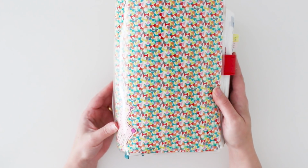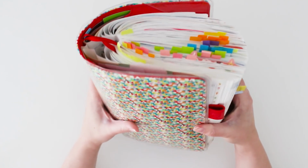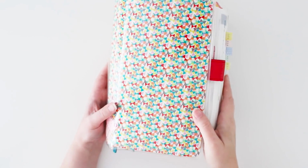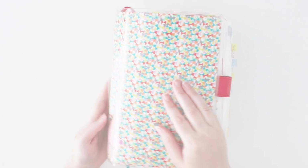So I'm going to give you a flip through today. All the little post-its here are just things that I've flagged for personal information. The great thing about the Hobonichi is you can really make it your own by choosing your cover and your inside setup. So let's get on with the flip through.